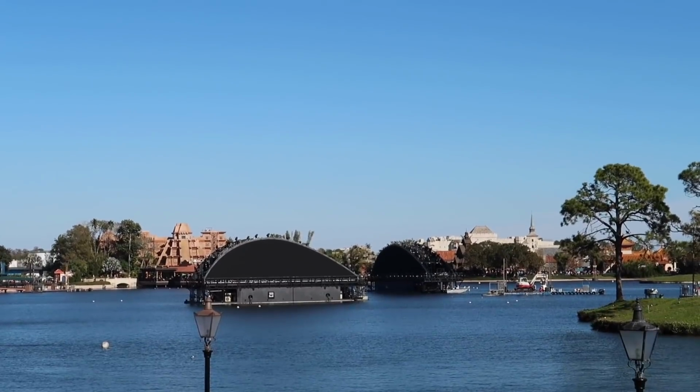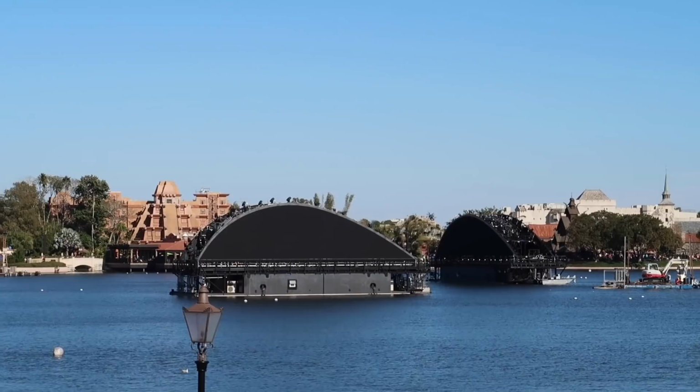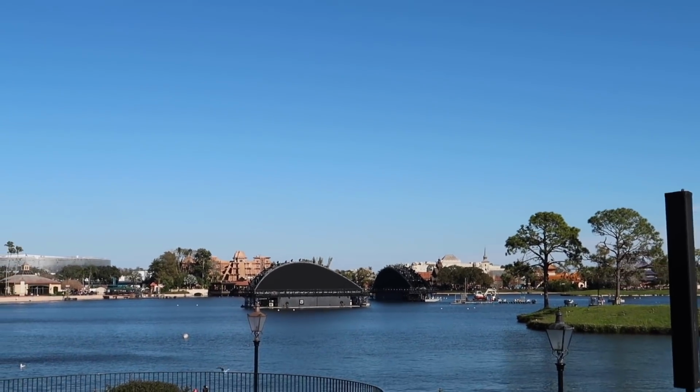Out on the World Showcase Lagoon, we've got a second platform, the Harmonious Barges, or platforms as they're called. These are gonna be fountains. There are gonna be 5 of them.